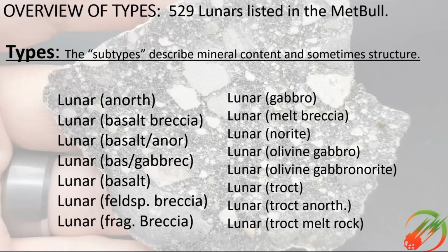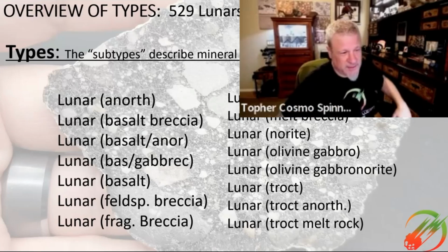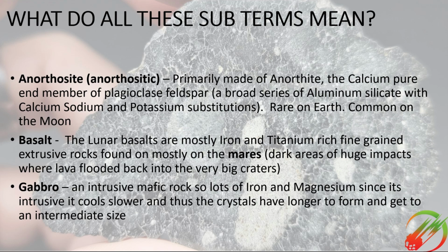And even more so on the last one, it's a troctolitic melt rock. So it talks about both. Yes, exactly. Some of them will tell you one or the other, depending on who classified it. Some will tell you both. So you did ask about a bunch of terms, so I boiled down some of the major terms. I skipped some of the really oddball minor things like the 1-of-1 norite on the moon, because we're not running across those in our collections.